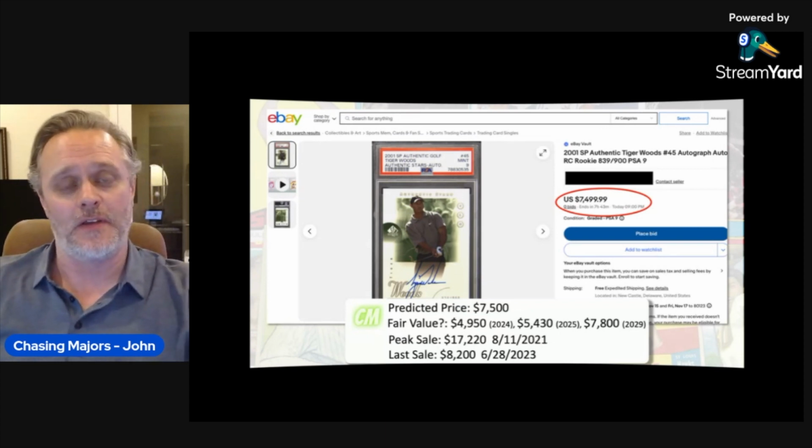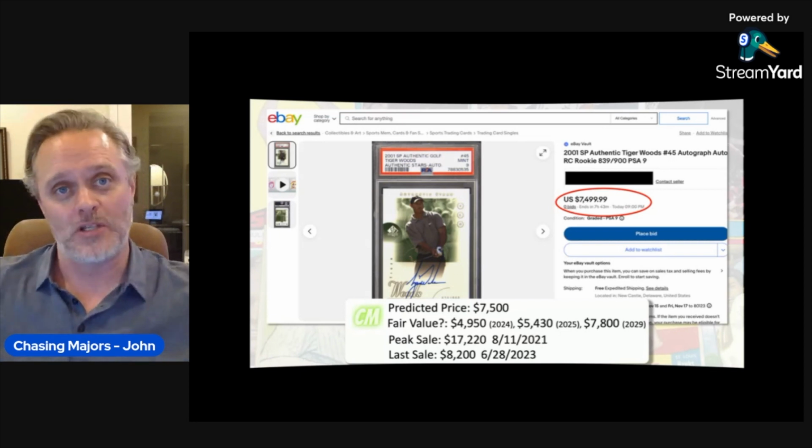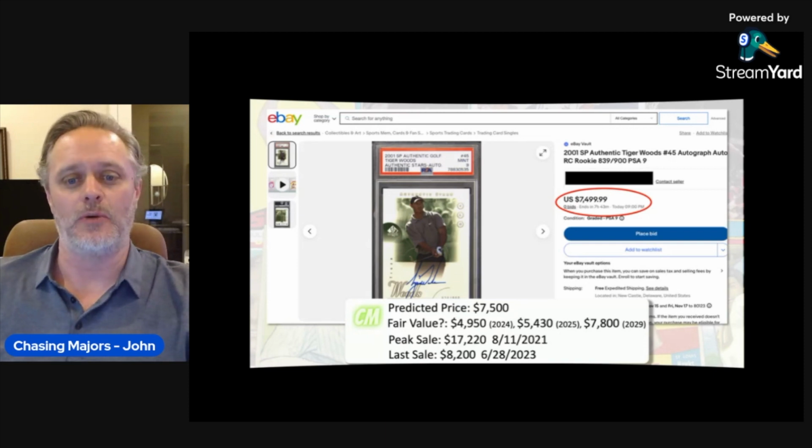The last sell on this card was $8,200. That was back in June of 2023. Golf market continues to get soft. Tiger Woods essentially is the golf market. So as we continue to see his market soften and soften, the overall golf market is continuously softening because he makes up 90% of the value in the golf market.